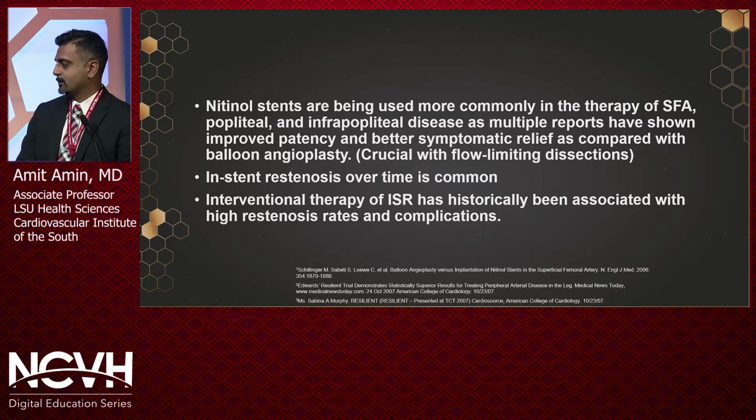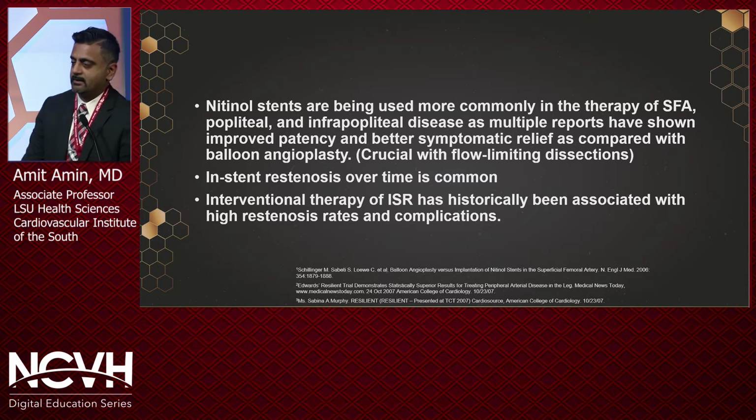Dr. Kovacs did an excellent talk earlier, just a little while ago, on laser, and so I'll be continuing on from there. Nitinol stents are being used more and more commonly in the therapy of SFA, popliteal, and infrapopliteal disease, as multiple reports have shown improved patency and better symptomatic relief as compared to plain old balloon angioplasty. This is crucial when you have a flow-limiting dissection. In-stent restenosis is common over time, unfortunately.